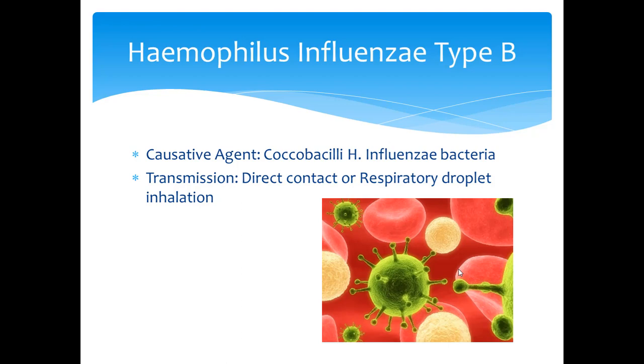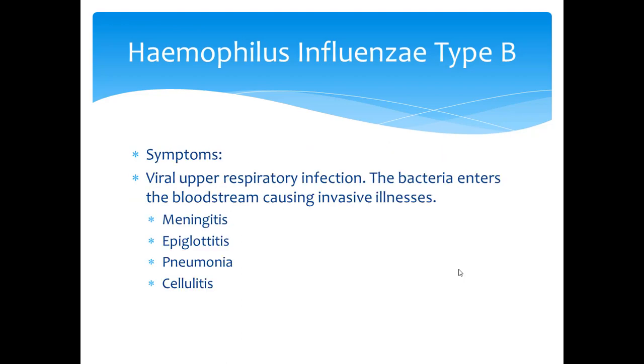Going into Hib B, Haemophilus influenzae type B. One of the influenza bacteria. If you remember, it can be transmitted by direct contact or respiratory droplet inhalation. It starts as basically a viral upper respiratory infection like the influenza, but then that bacteria actually enters the bloodstream. It can cause so much worse than just having that respiratory infection. Meningitis, epiglottitis, pneumonia, cellulitis, you name it, anything where that bacteria is going to places it shouldn't be.